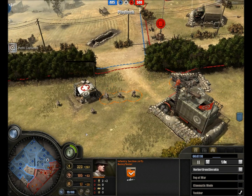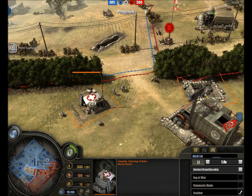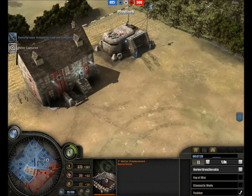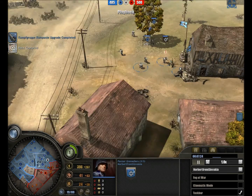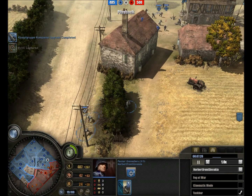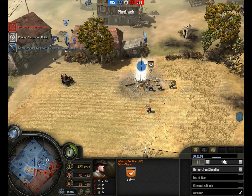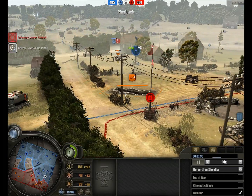But in fact, the British commander isn't really spending a lot of manpower. He's saving it up a lot. Got a casualty station, a mortar emplacement. That's it, really. That's really a good sign. Squad, ready for orders. Panzer tracks being equipped. We are losing ground. And Bren guns being equipped as well for others. And retreating once more. One goes down.